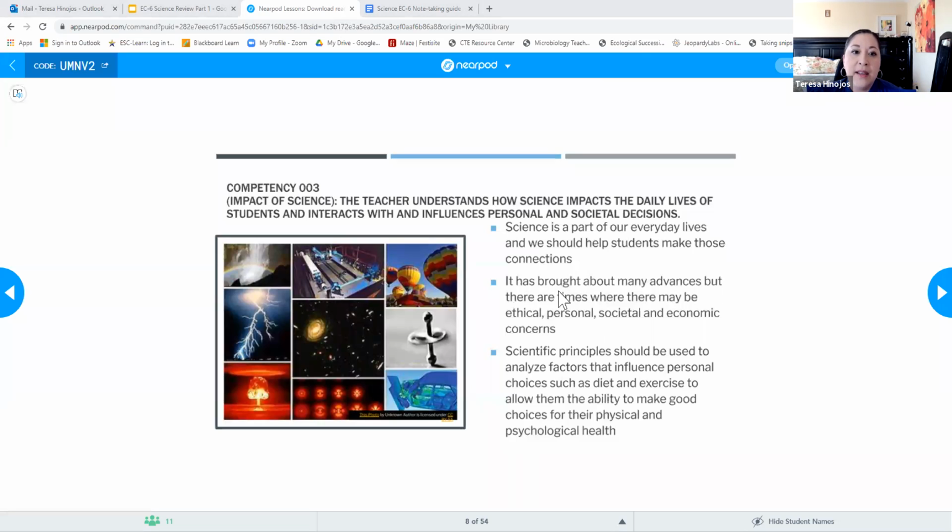Okay, so competency 3 has to do with science in our daily lives, right? And how it affects just things in life in general. There are a lot of advances that we've had in science, but just because we're able to do things doesn't mean that we do, right? Due to ethics and society, stuff like that.